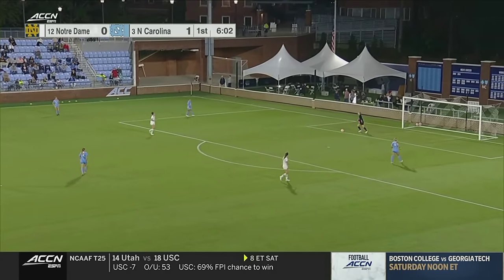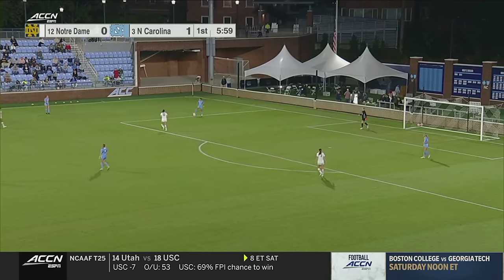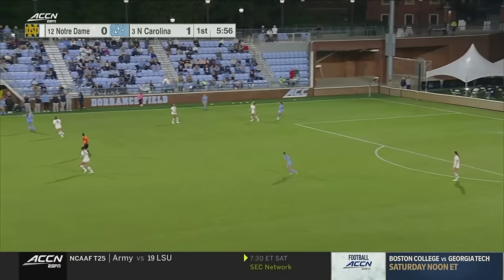Yeah, and you could see all those teams in the standings, a lot of the ones you mentioned, obviously toward the top of the ACC standings. So it is a tough road.